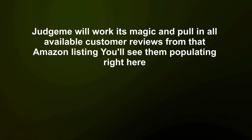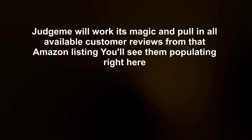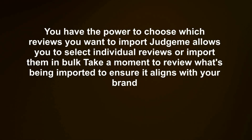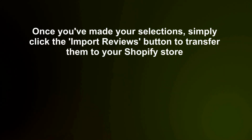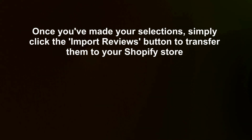Judge will work its magic and pull in all available customer reviews from that Amazon listing. You'll see them populating right here. You have the power to choose which reviews you want to import. Judge allows you to select individual reviews or import them in bulk. Take a moment to review what's being imported to ensure it aligns with your brand. Once you've made your selections, simply click the Import Reviews button to transfer them to your Shopify store.